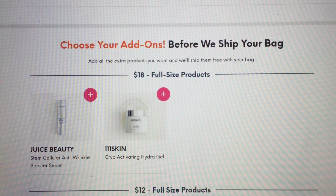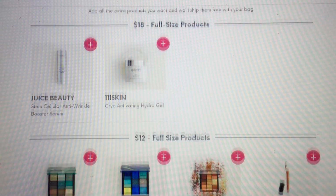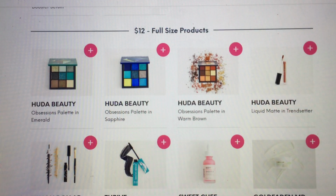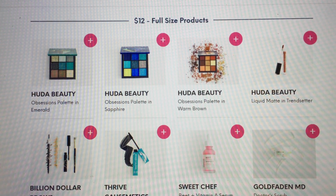Anyways, I'm mad that I haven't tried it yet, because I think it's going to be as great as I think, since I've been so impressed with the 111 Skin serum. I used that one to the last drop, and then when it became available in the points, I chose that as well. So, okay. I always try to get so much information into these videos for you guys so you can make some educated decisions. Okay, the next item here are the $12 full size.